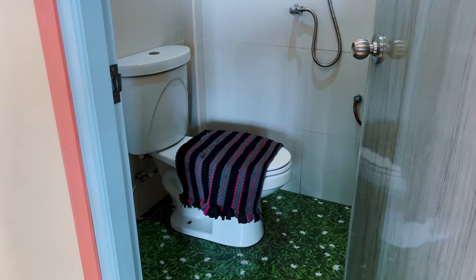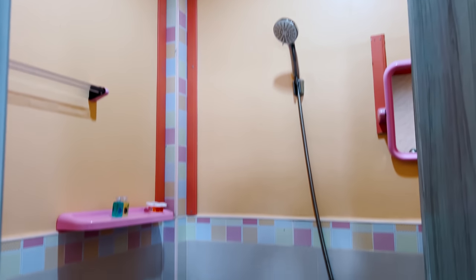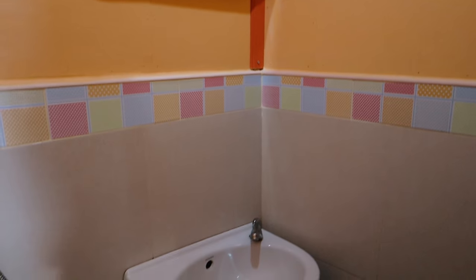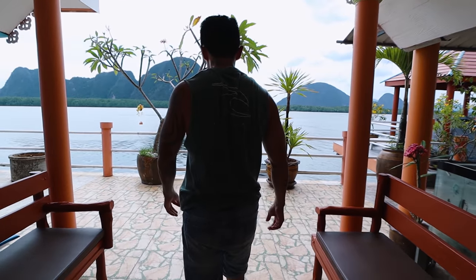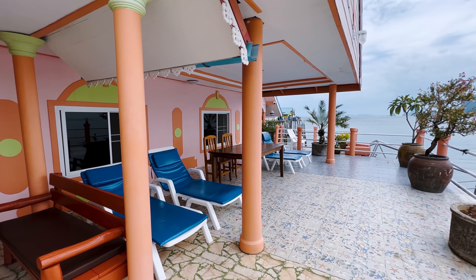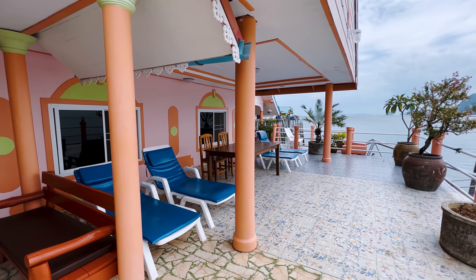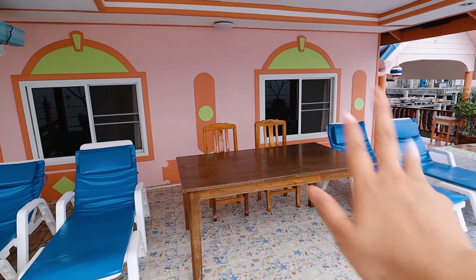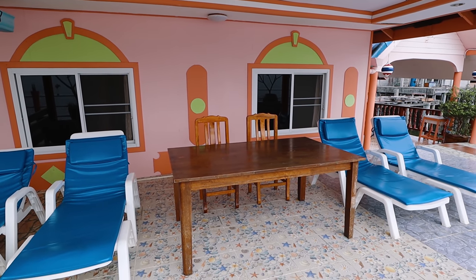Here we have the washroom. It's a very basic washroom with the toilet, the shower, the mirror and a sink. It is a twin room with balcony. So let's check out our balcony. So this is the balcony that comes with our room, so we can come here, enjoy the view of Phang Nga Bay, and also probably have breakfast over there.